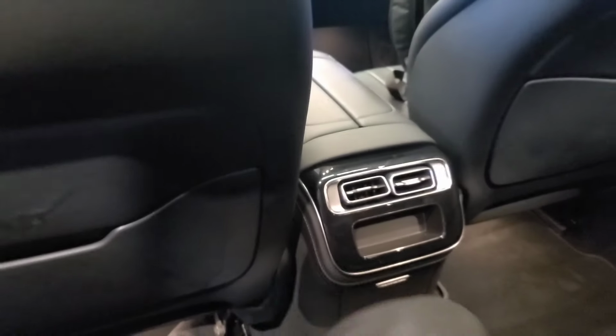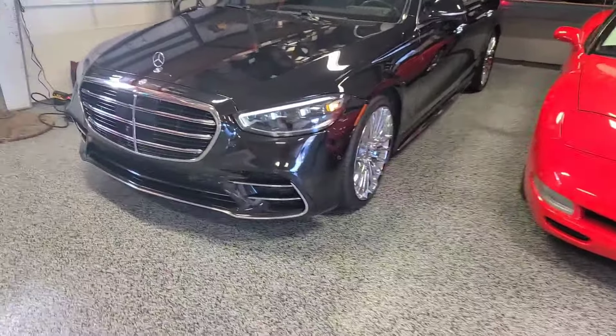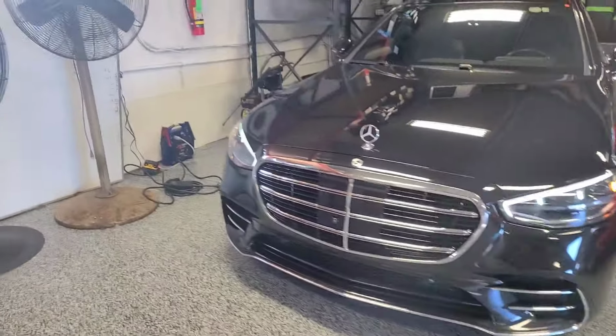The one doesn't have the ice. Usually the executive package comes fully up and over. But yeah, this one's pretty good. I like this.